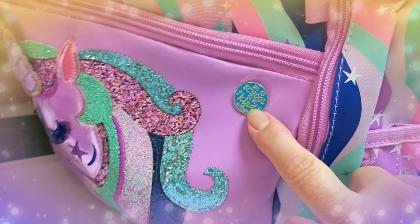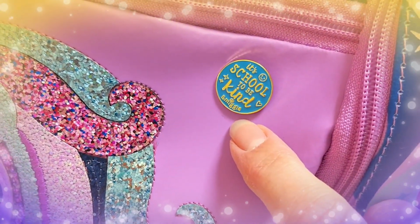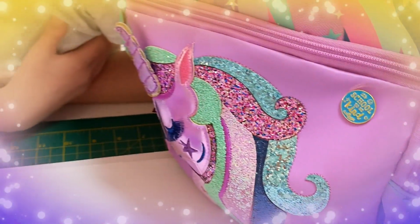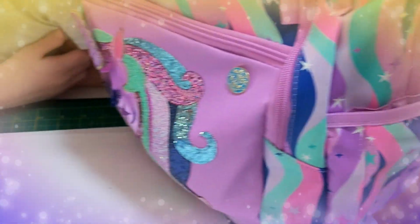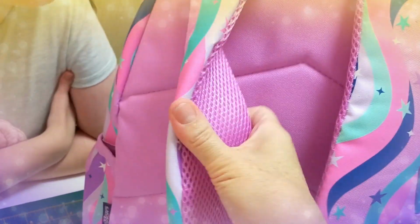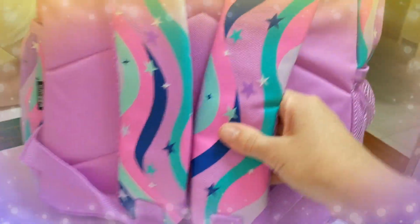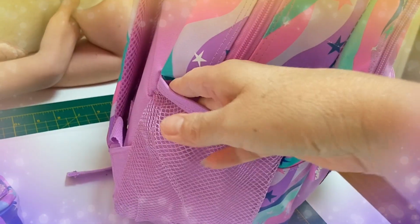And that's a really cool badge. That was from Smiggle as well. And it says, "It's school to be kind, Smiggle." That's pretty cool. And then you've got a little water bottle carrier on this side. Yeah. And then at the back we've got these nicely padded straps, little clips here to adjust the length of the backpack. And on this side we've got another little mesh pocket as well.